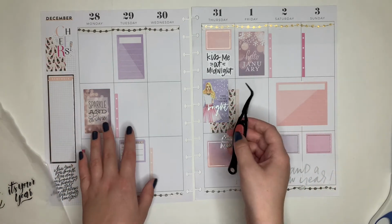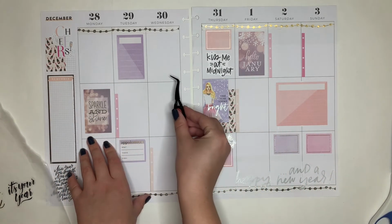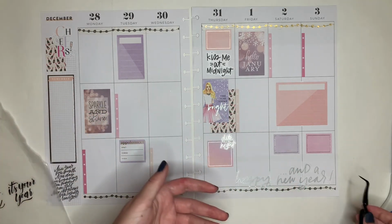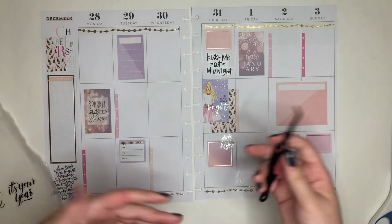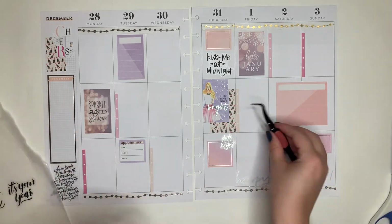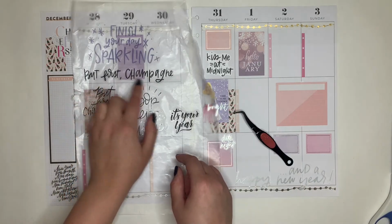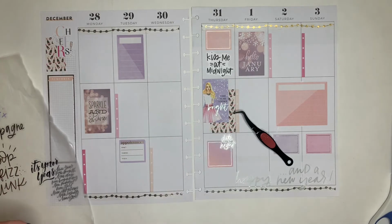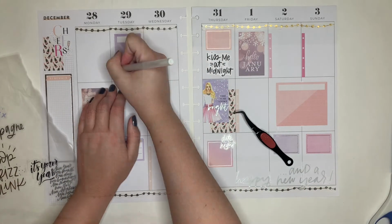What I was thinking I would do is put the But First Champagne along the top here, so that it would read, But First Champagne, and a Happy New Year, as like a cohesive phrase. And while that's not a sentence, I think it would be cute. So I'm gonna layer this But First Champagne on top of the functional box I already put down, but I need to white out some lines first.